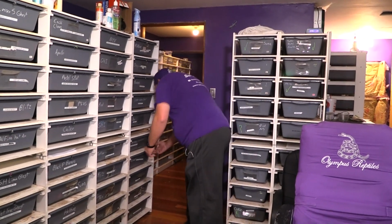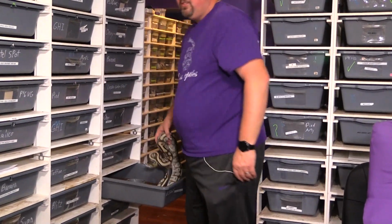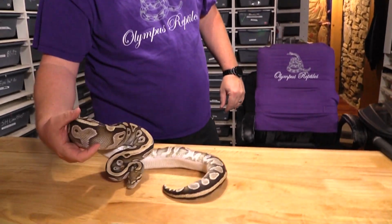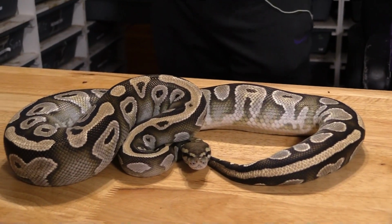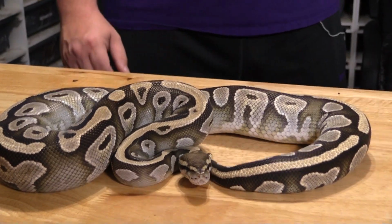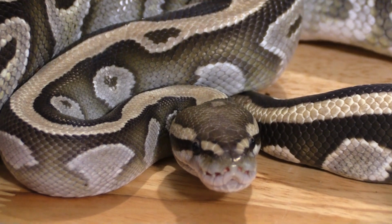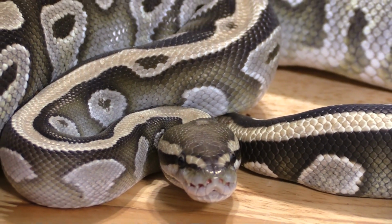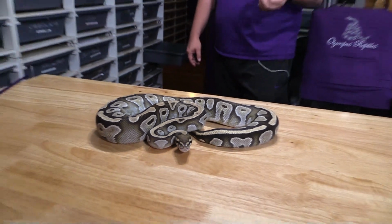No, this one's going to be a really cool one as well. So this is a simple Mojave. It is 100% het desert ghost, 50% chance of being het ghost. Look how bright that thing looks. I think this is going to prove out for the het ghost just based on the overall brightness of it. Really, really cool animal, right? We're going to be putting that to the pastel, lesser, desert ghost, het cryptic.